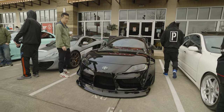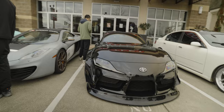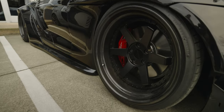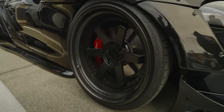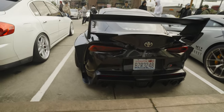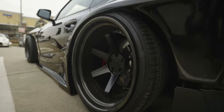Man, do you think this is the showstopper or what? I can't make out the wide body kit. I don't know my wide body kit, but man, it's so clean. Big wang. Man, looking so good. Ooh, look at those wheels, carbon fiber, damn.